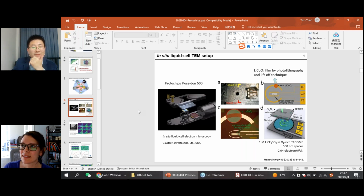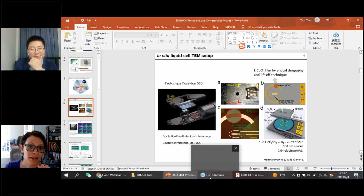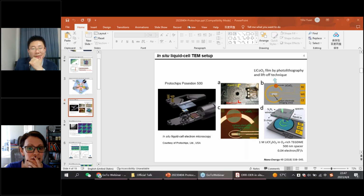Do you feel like there were significant sacrifices made by using lithium cobalt oxide instead of lithium metal? I'm sorry, what do you mean? Do you feel like you had to make sacrifices by using lithium cobalt oxide instead of lithium metal, or do you feel like the results in the end were probably comparable?